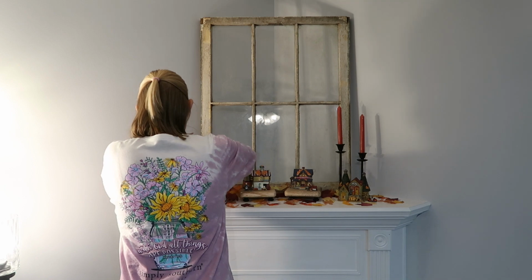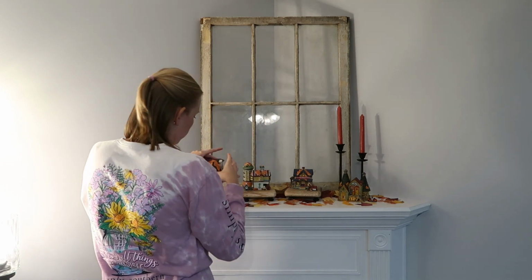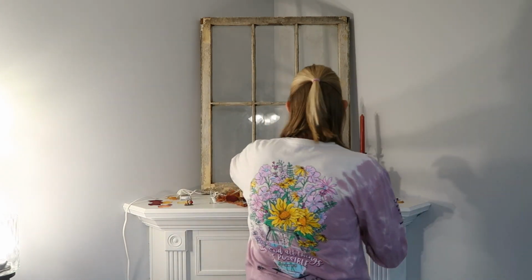Okay, so we are moving on to our basement family room. So I have had this space decorated for fall since probably the very beginning of September.